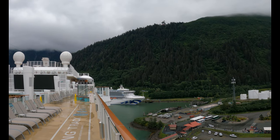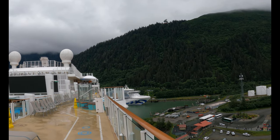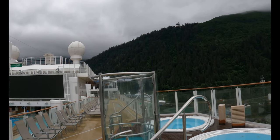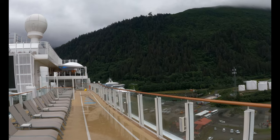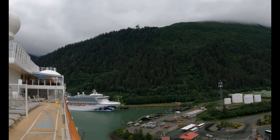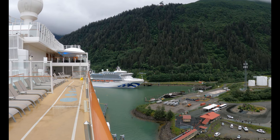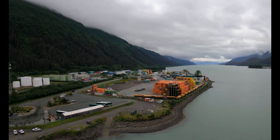Some of the trams going up and down the mountain on the Mount Roberts tramway there. Another look at the Princess cruise ship there, along with the trams going back and forth, and some less scenic shipping containers.